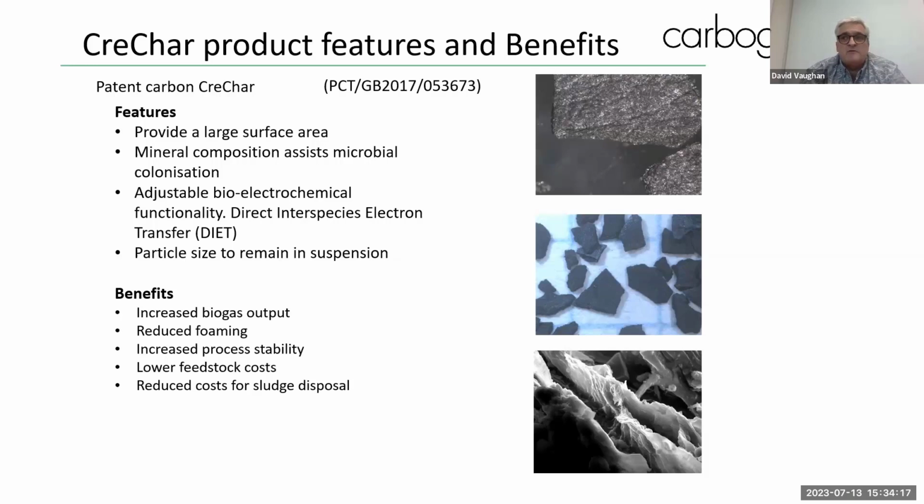Process stability, again, the less troubleshooting that the industrial site needs to do, the better. For those sites running CHPs that maximize their energy output all the time, they want to reduce the cost of their feedstocks going in, because they pay for some of these feedstocks. They cost them quite a lot of money. So if you can get lower feedstock costs and less feedstock going in the front end, you have a reduced amount of sludge coming out the back end, which then reduces the disposal costs.